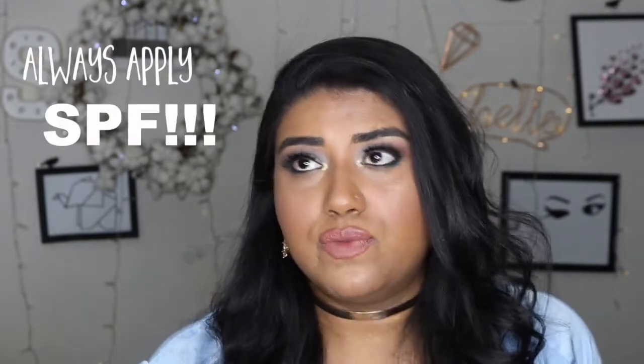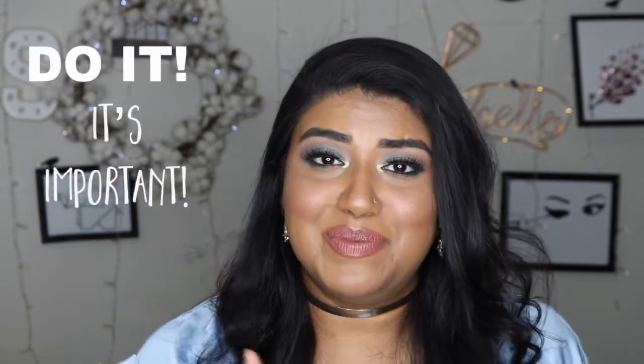Especially for SPFs, you definitely want to apply those at least 15 minutes before you leave the house, just so that you can get all the benefits of it, and it can help protect the skin from the sun's rays. So with your SPF, please, first of all, wear an SPF, whether it's rain, shine, whatever it is, and leave it on your skin at least 15 minutes before you leave the house, so that way you can be protected. I just repeated myself, but do it, okay? Because it's important. Let's move on to the next item.